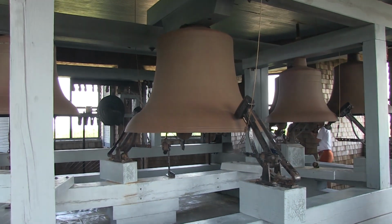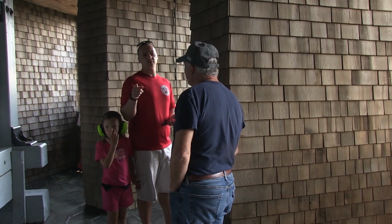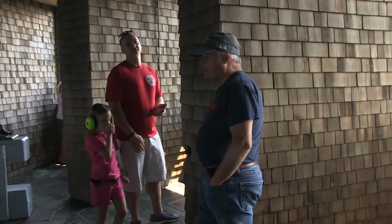What year did they take the tower out? Excuse me? What year did they take the tower out? The water tower. Yeah. There's no water tower. Oh, the tank? The tank, yeah. I think 2005. Okay.